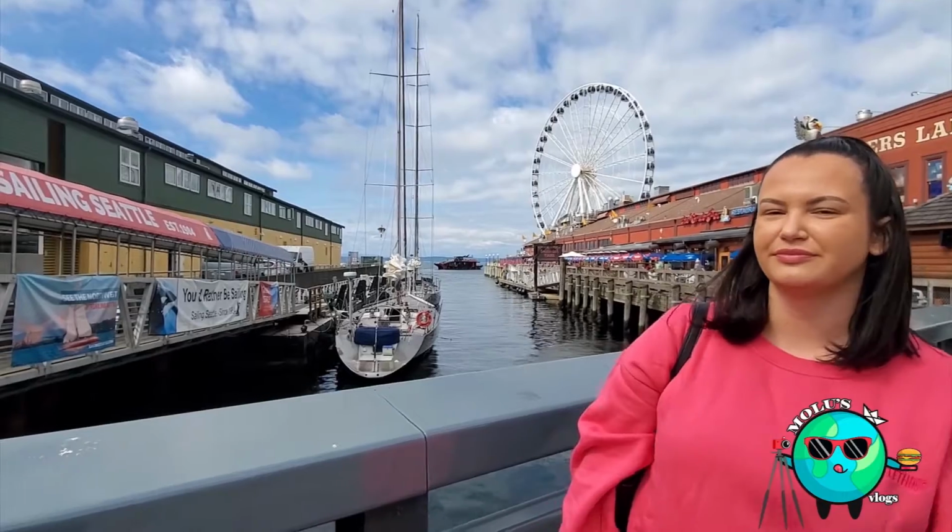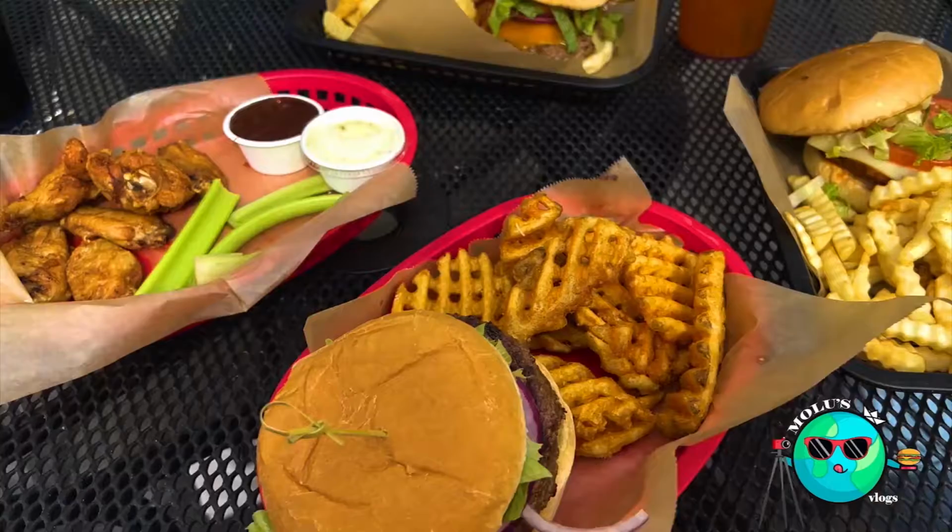How was the wheel? Excellent. I really, really enjoyed it. We had the perfect weather. The sun came out because I was out.